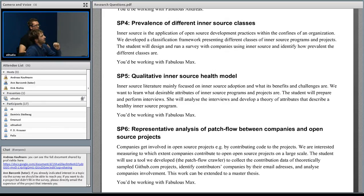We came up with a couple of topics that might be super interesting for you. The first of them is regarding a classification system we developed, topic number 4 in the list. So we developed a system that describes what are different characteristics of inner source projects that can be found in companies. And now we would like to know actually how prevalent are these different classes of inner source projects we identified. So what a student would do in project number 4 is design a survey that would query software companies that use inner source about which classes they actually implemented.